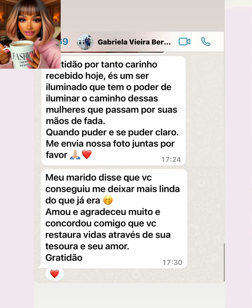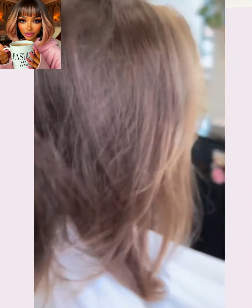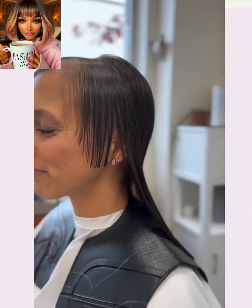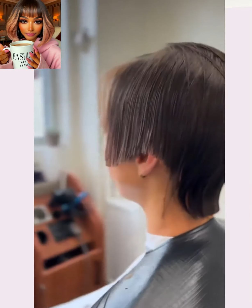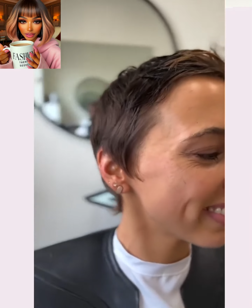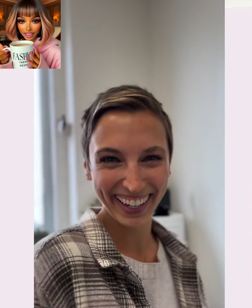And we have another bob. This one is more of a traditional bob cut. Followed by someone who has hair just past their shoulders. Oh, and she gets a beautiful boy cut pixie style. Very cute.